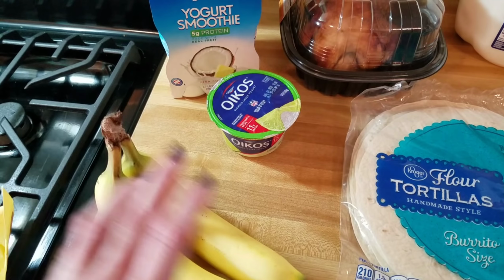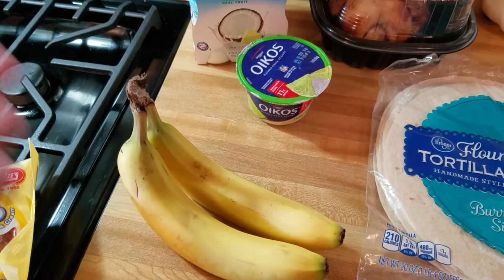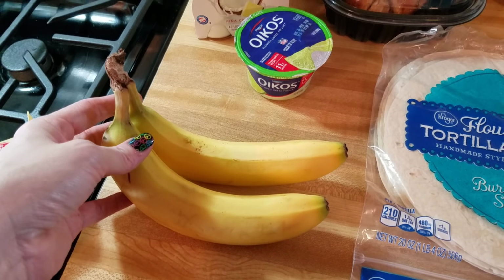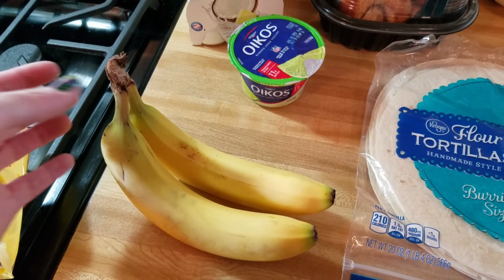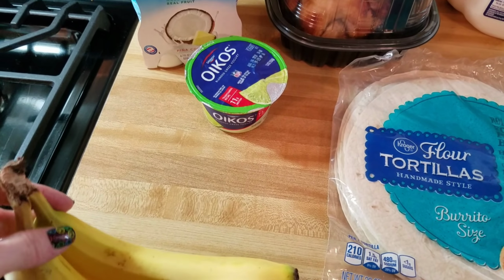I picked up just two bananas because they had been going bad. We still have apples and oranges. I pick those up usually at Aldi each week because they're cheaper, and those are like a midweek thing. This is sort of a weekend grocery haul. So I picked up those.